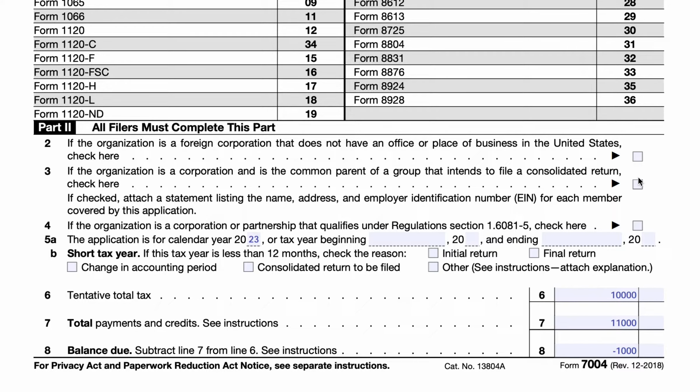In line 4, this would be a corporation or a partnership that qualifies under Treasury Regulation Section 1.6081-5. So this includes entities that don't need to file Form 7004 to take this automatic extension, but they must file and pay any balance due by the 15th day of the 6th month following the close of tax year.